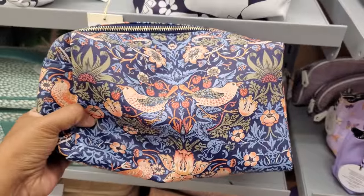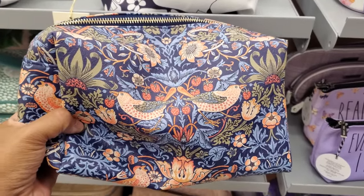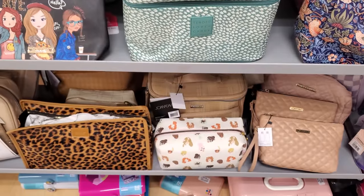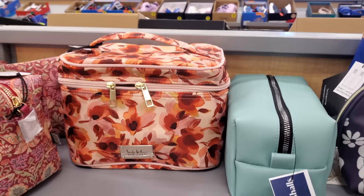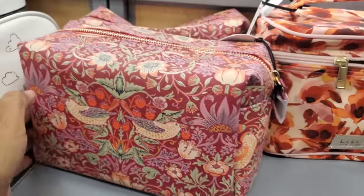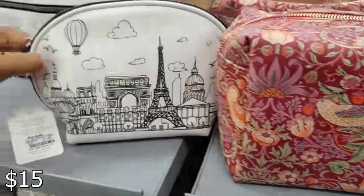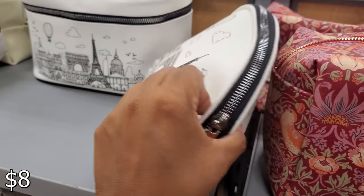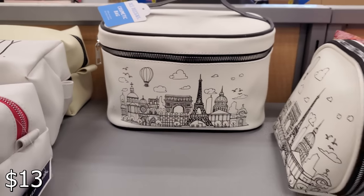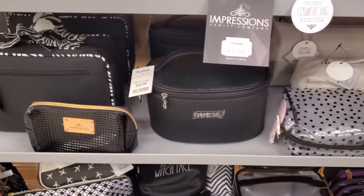Oh, look at this one. You know what? This looks kind of cool. It kind of reminds me of a tattoo I've seen. More of these faces down here. Nicole Miller. Okay, a few new makeup pouches. Here's another one, just a different color. Let's see, $15. And $8. Oh, that one's kind of cute and different. $13 right here if you want the larger one with your zipper. Clear polka dot, they have the guest one.